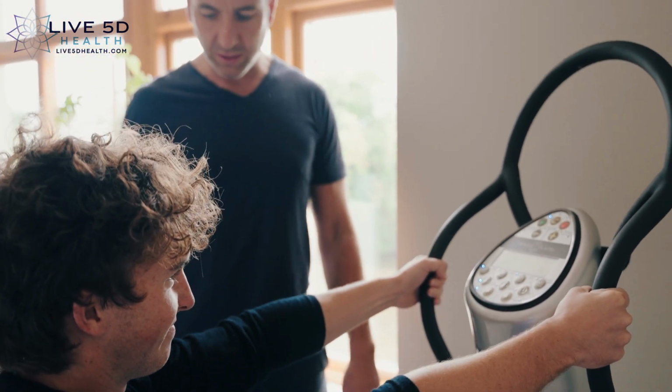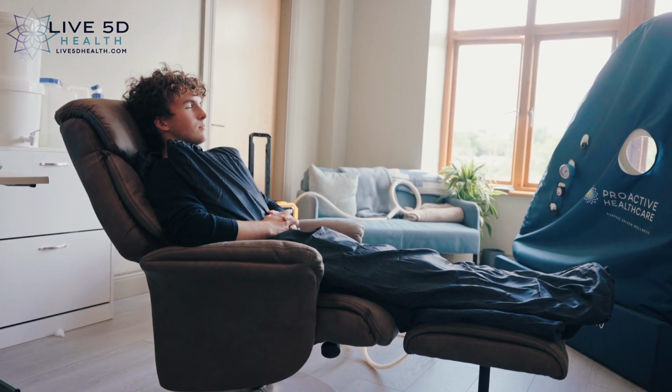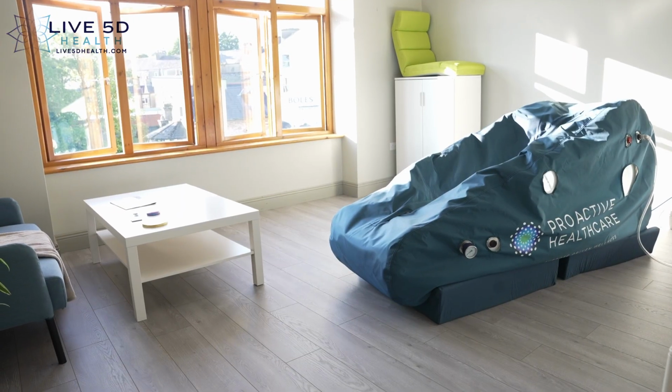When combined with other therapies such as pulsed electromagnetic field therapy and hyperbaric oxygen therapy, you really can stack these powerful treatments to find the super you at live5dhealth.com.